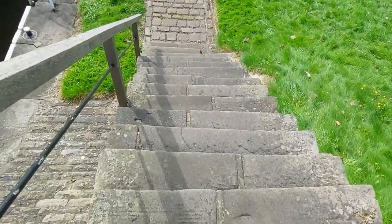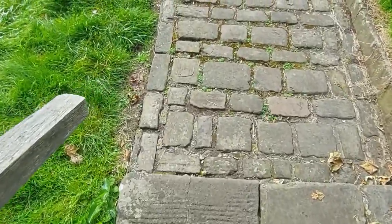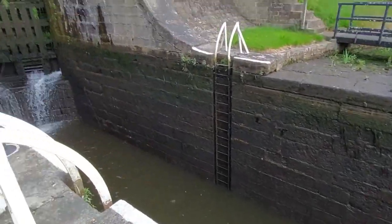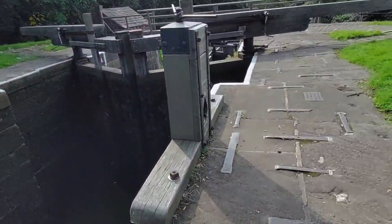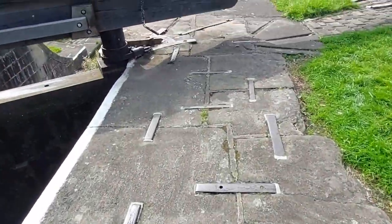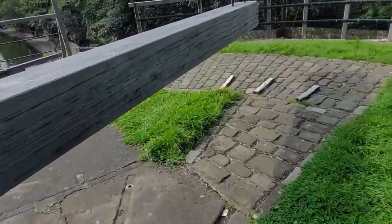And once again down the steps to the next set of locks. So we get lower and lower down to the canal bottom. And again the iron or steel bars which secured these large blocks of stone together. There's a view of the mechanism.